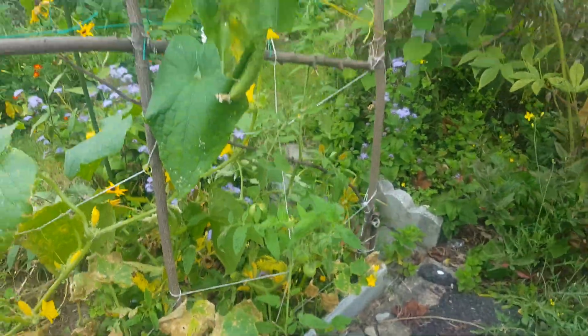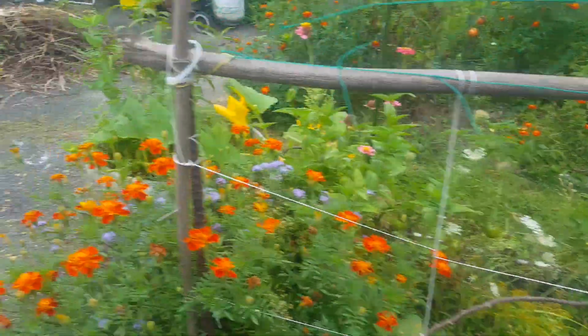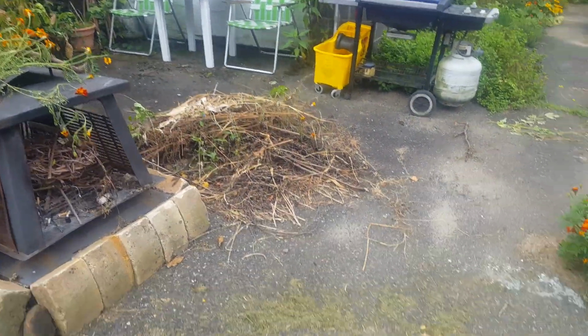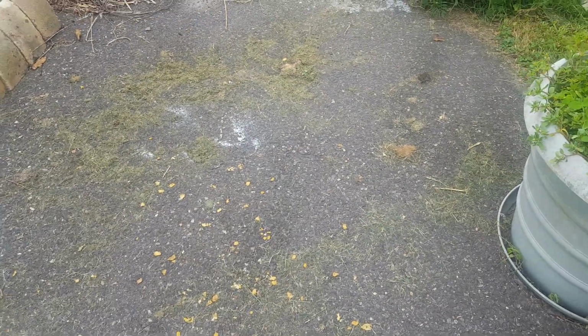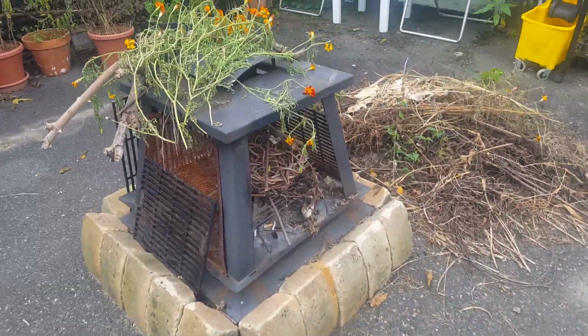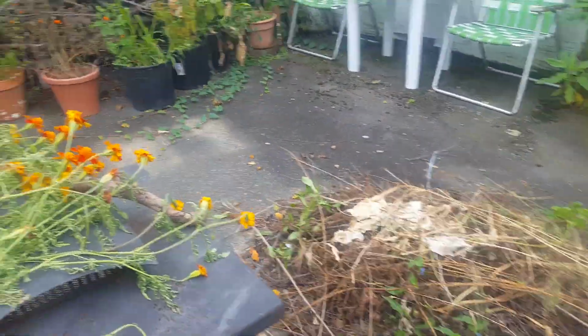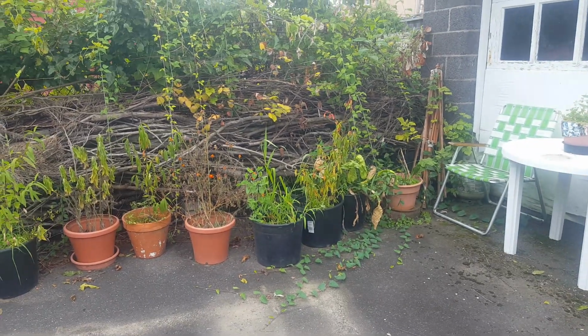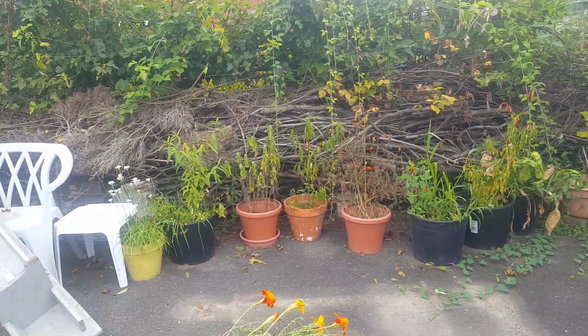Anyways, gotta do some burning, and I got a big pile of compost over here. I mowed the lawn. I don't rake, so I got grass everywhere too. Told you this time of year. And those are all my pots. I've gone through all those pots with you already, and they've seen better days. I haven't been watering them. I haven't been taking care of anything.